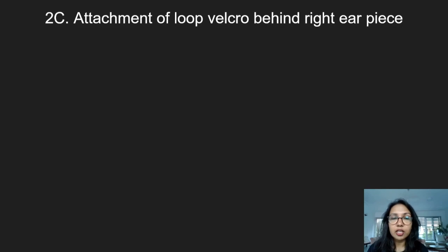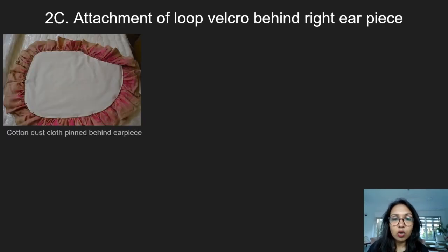We then started attaching the 2-inch loop Velcro, machine stitched to 2.5-inch cotton twill tape, behind the actual object. The ears and tail being the smallest and lightest parts were mounted first. A cotton dust cloth was included between the loop Velcro and the backside of the object. This was washed, ironed, and pinned in place.